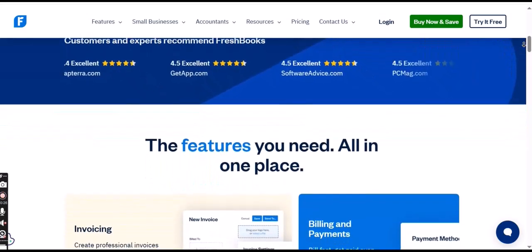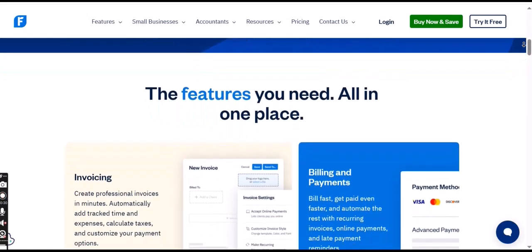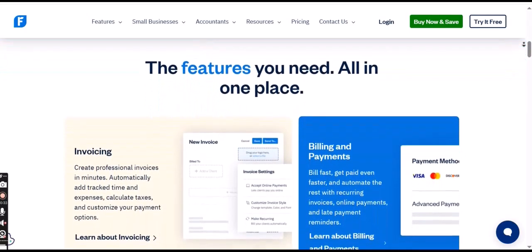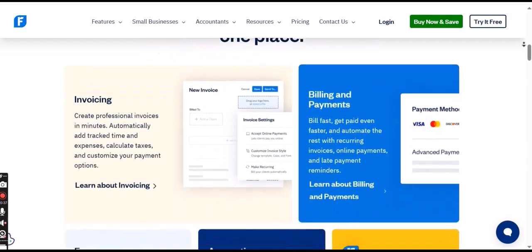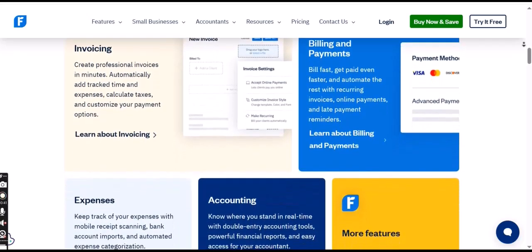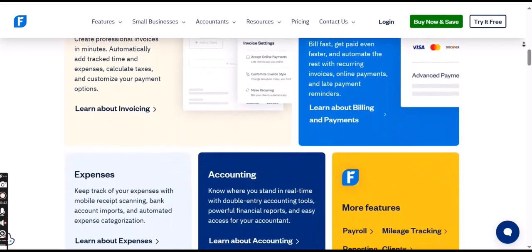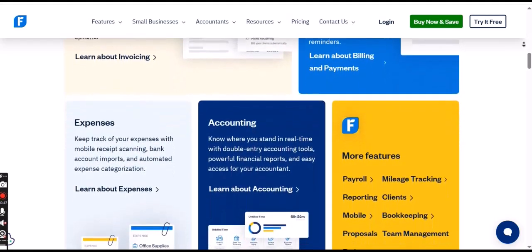Automated payment reminders. Chasing overdue payments is nobody's favorite task. FreshBooks automates this by sending polite, customizable reminders to clients when an invoice is due or overdue. You can set the timing and frequency of these reminders. Late fees. If your payment terms include late fees, FreshBooks can automatically calculate and apply these to overdue invoices. Tracking and management. Invoice status.